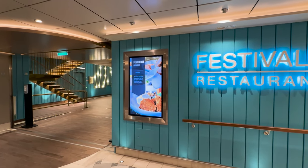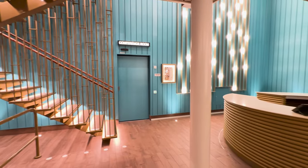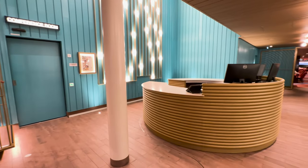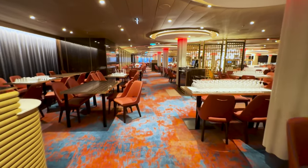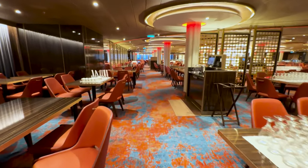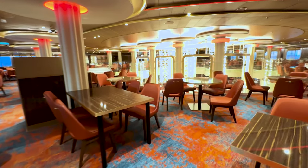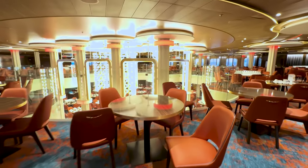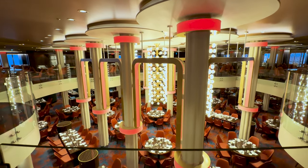And finally, let's check out Festivale Restaurant, one of two main dining restaurants that are all the way aft, you know, the back of the ship. So here we are on Deck 7. This restaurant is used for your time dining, where guests check into the app, show up at the restaurant, and wait to be seated. Gives you that freedom to dine at whatever time you like.